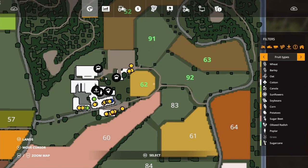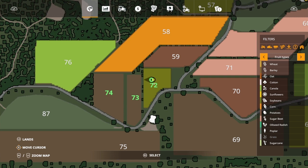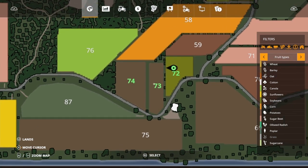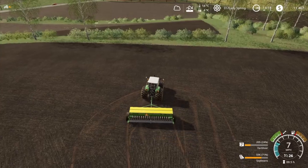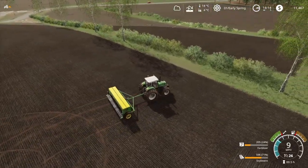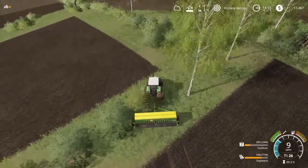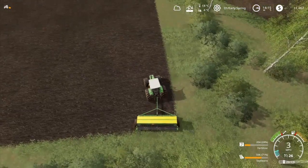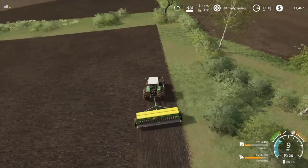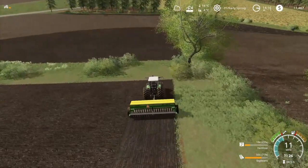So we've got wheat in field 62. We've got soybeans in 72. I am thinking about also putting soybeans in 73 as well. We've only got 24% on fertilizer. Is that going to be enough to get this field just here done? I have no idea, but you know me, I'm going to try. If I can save a trip, I will do. If not, we can always head back over to the farm. It's really not that far.